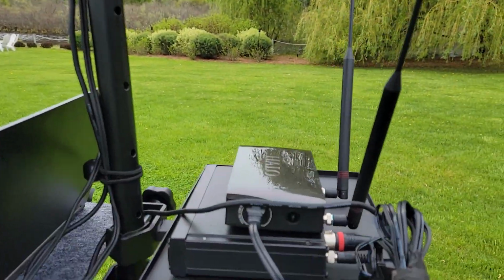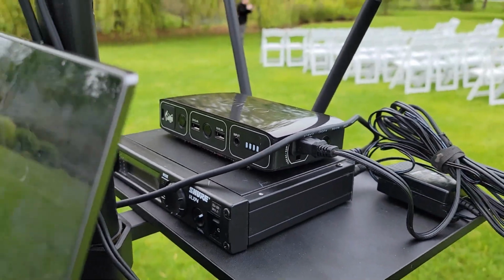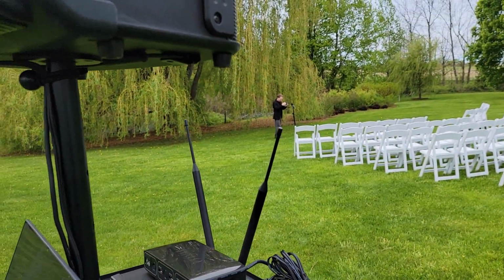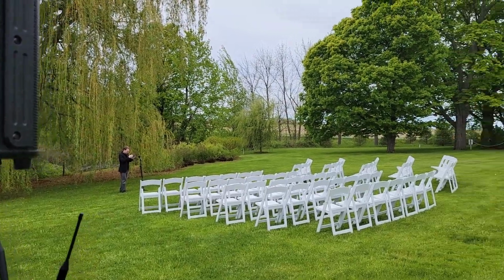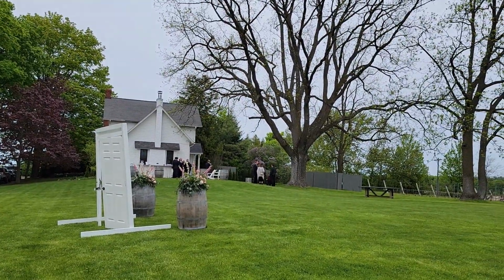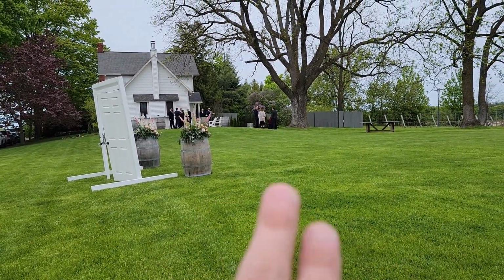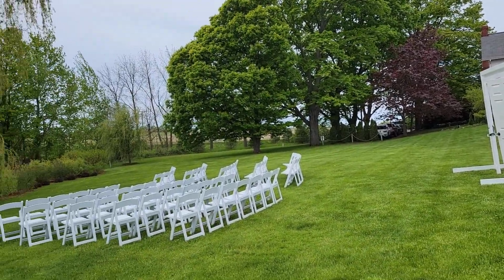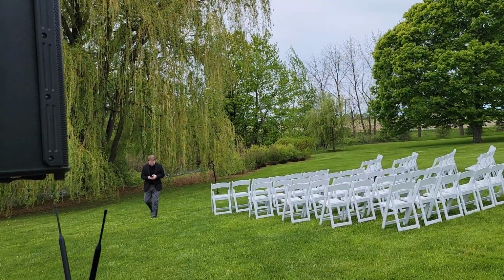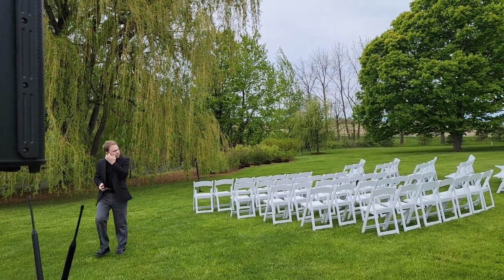And this whole setup here, especially with the Halo Bolt, gives me the opportunity to run a completely battery powered ceremony. And that is where the ceremony is going to be happening. Our bride and groom this evening are going to be coming out from the side of that house over there, going through that door, walking down the aisle, and we've got a handheld on a tripod or on a mic stand up there for the officiant.